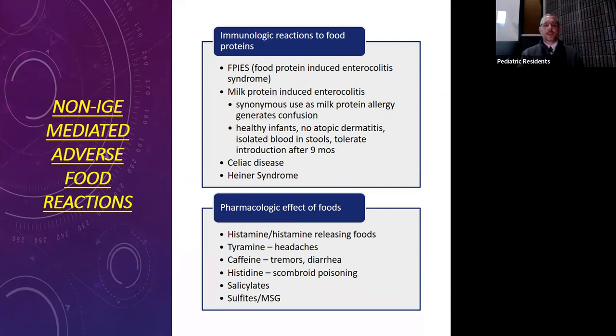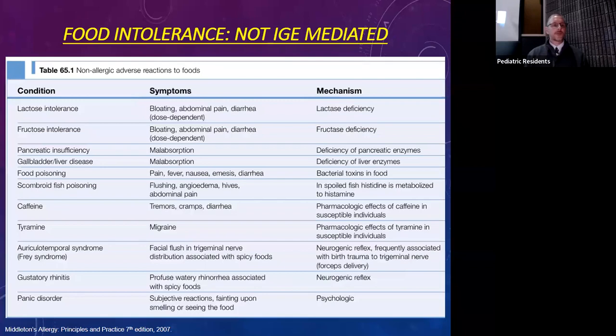Then pharmacologic effects of foods, where we have some foods that are high in histamine content, can cause histamine release, or contain other vasoactive amines, histidines, salicylates, sulfites, and MSG. Typically, those are more for the adults. But the histamine and the histamine-releasing foods are something we'll talk about in just a sec.